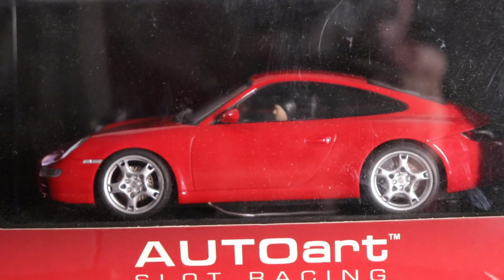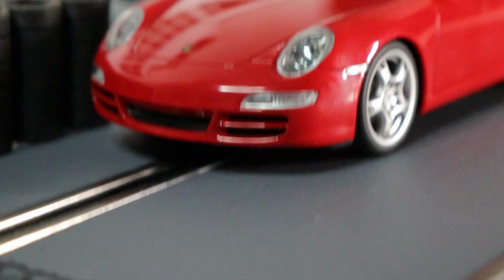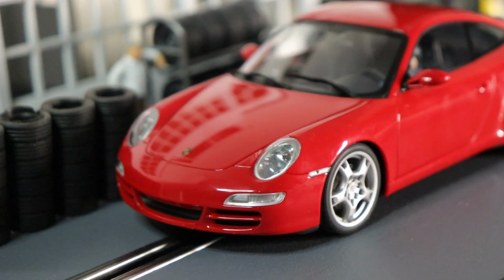Not many people know Auto Art did make slot cars in 1/32 and 1/24. Secondly, it's a street car. It's not a race car. It's a Porsche 997 in beautiful red.